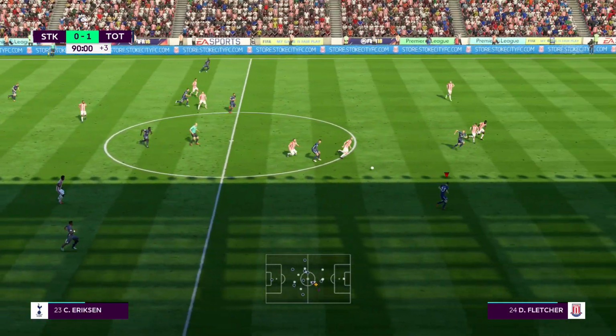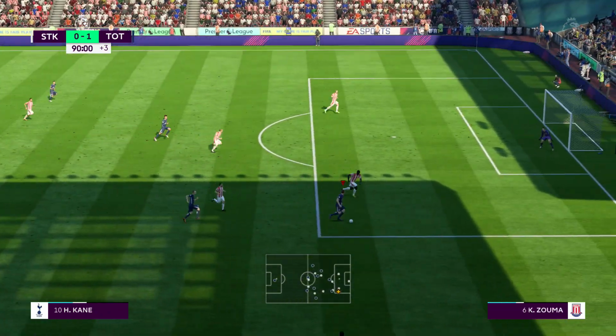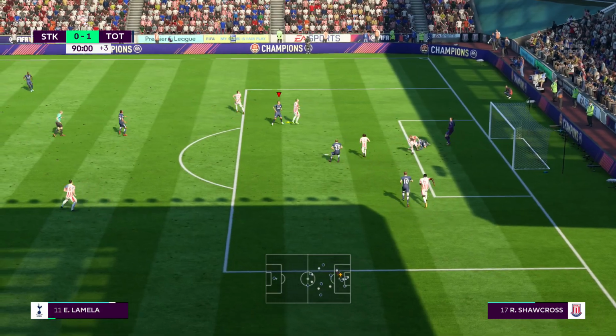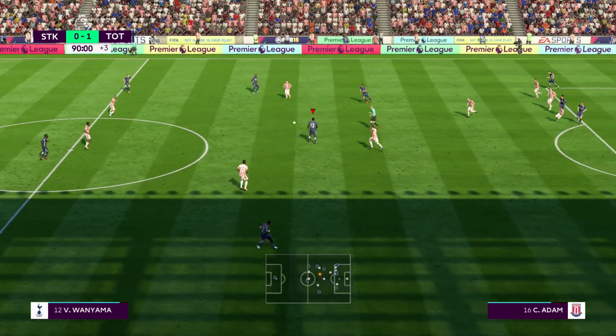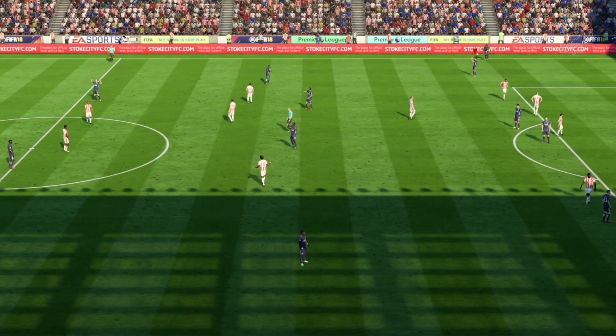Dembele. Attacking now. Victor Wanyama. There we are, final whistle.